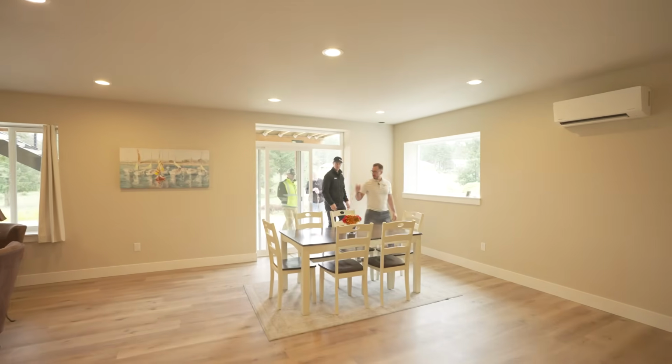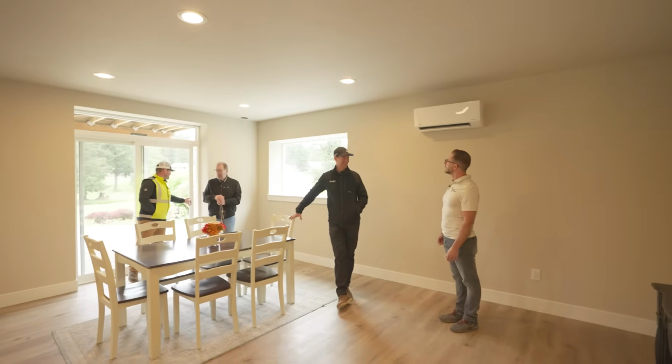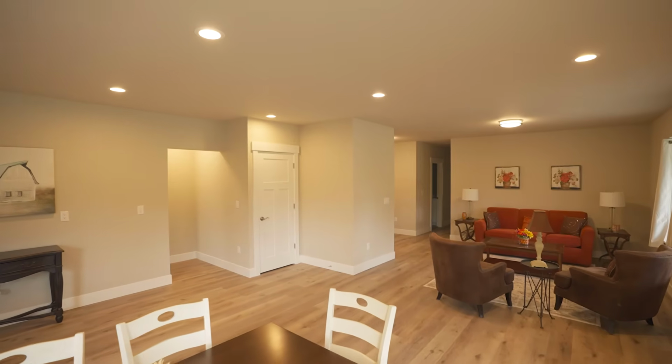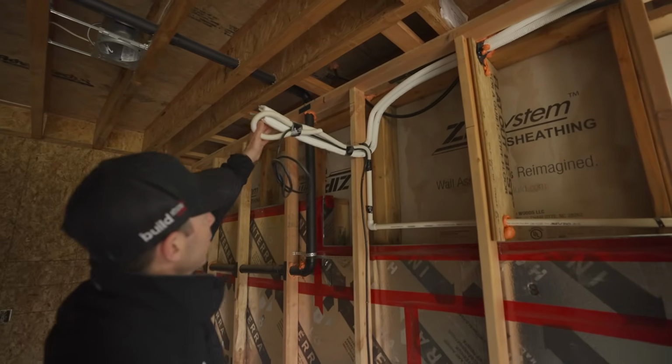Well, instead of starting upstairs like Architectural Digest, let's start in the best area, the basement. I like a good basement tour. So just like the other house we were just in, big wide open space, and we saw the pre-plumb on the other one ready to go that had your Freon line and your condensate.